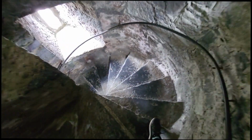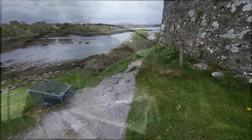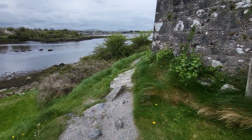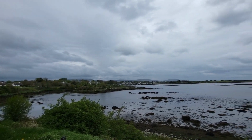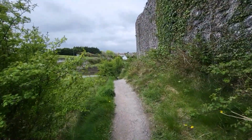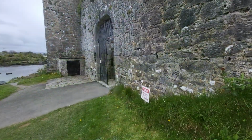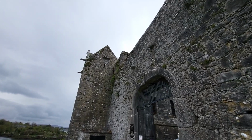Dunguaire Castle is called a castle, but actually it is a tower house which was built in 1520. If you want to visit it as well, the castle opens at 10 AM and the last admission is at 4:30 PM. Online tickets cost €7.50 for an adult and you can explore it freely on your own.